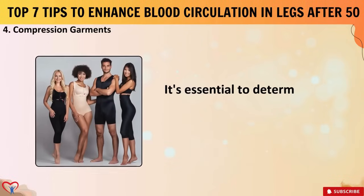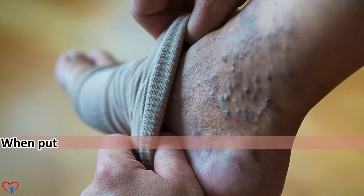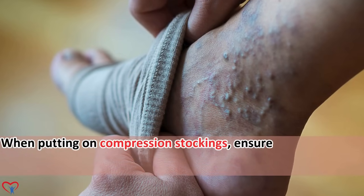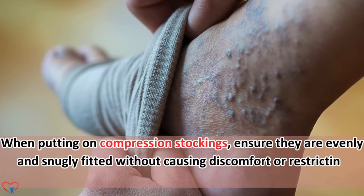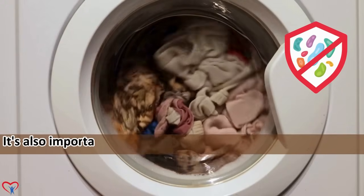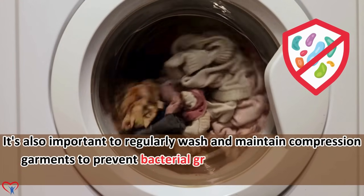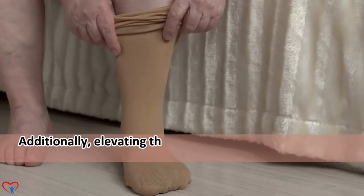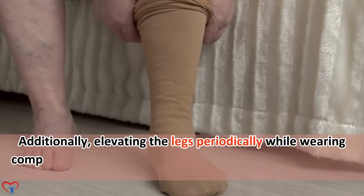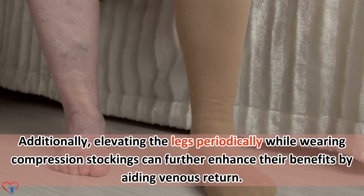It's essential to determine the appropriate compression garment for your specific condition. When putting on compression stockings, ensure they are evenly and snugly fitted without causing discomfort or restricting blood flow. It's also important to regularly wash and maintain compression garments to prevent bacterial growth and maintain their effectiveness over time. Additionally, elevating the legs periodically while wearing compression stockings can further enhance their benefits by aiding venous return.